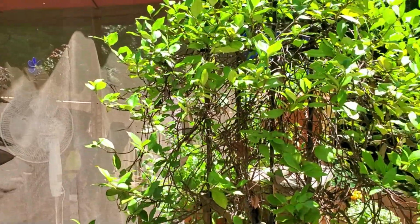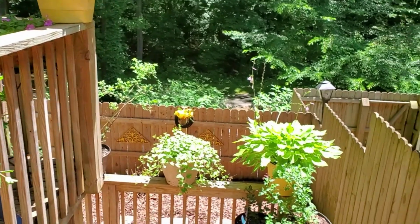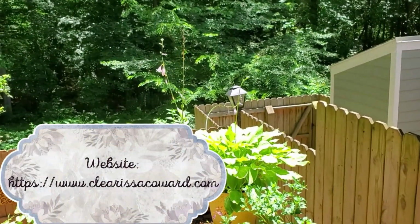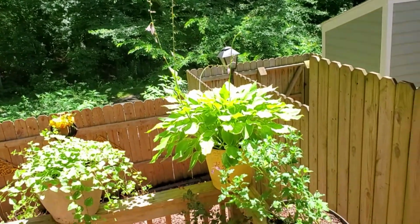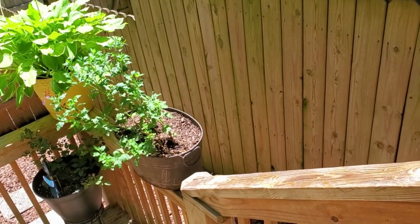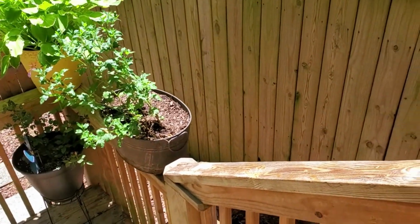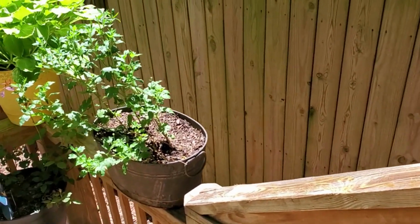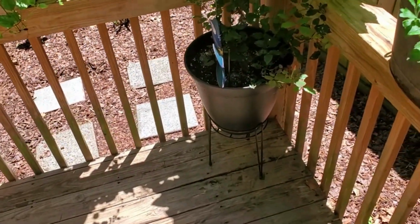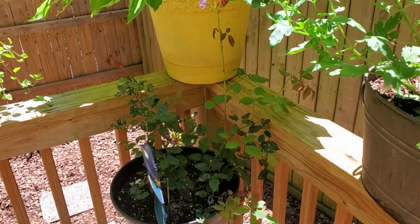Okay. So we're going to walk down the stairs. And as you can see, as I'm coming down, I have another hosta that's blooming really pretty. Next to it on the shelf, that's a mum that I really need to cut back because it's starting to bloom and it doesn't need to bloom until fall. But I'm going to cut it back maybe this afternoon or tomorrow. Underneath there, and I may need to move that because the hosta is shading it and it needs sun, is another knockout rose.